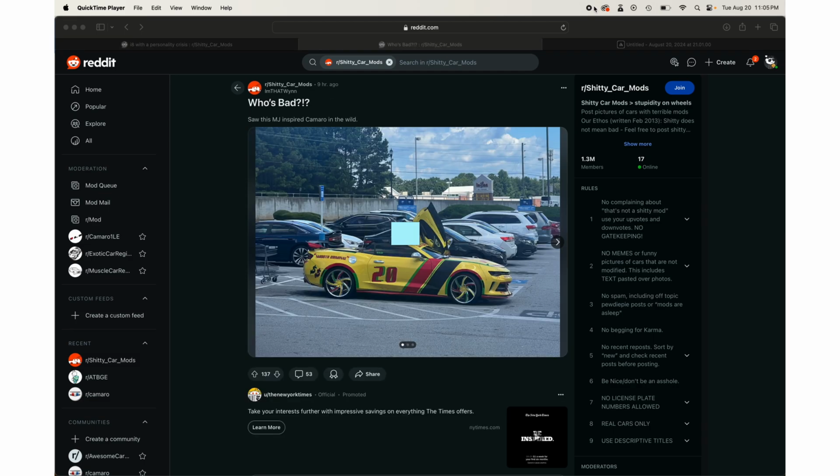Alright, moving on, we got the MJ Jamaican themed Camaro. That's right, folks. And don't mind the sticky note, apparently the owner was in the photo. As much as we may want to, we're not here to expose the owner. We're only here for the cars, people. So yeah, just go ahead and ignore that. But yeah, we got this gem here.